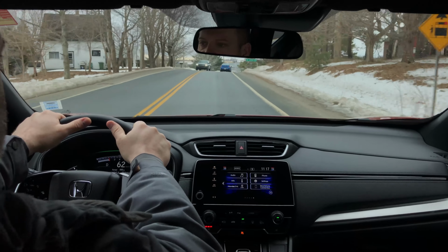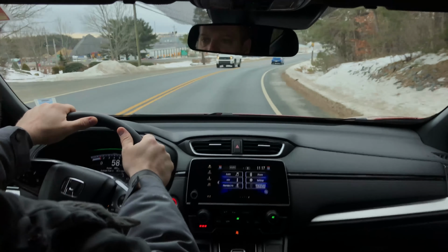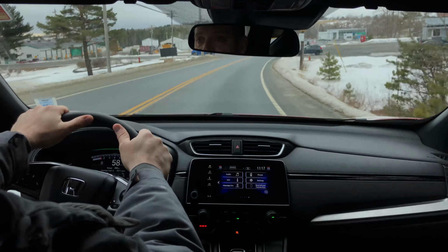So the CR-V does come in a front-wheel drive version, but the majority of them are all-wheel drive, and they're an absolute boss in the snow. Fantastic performance.